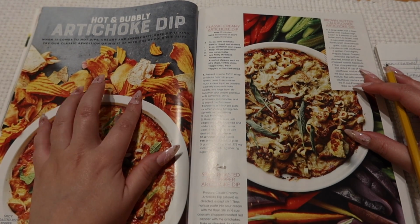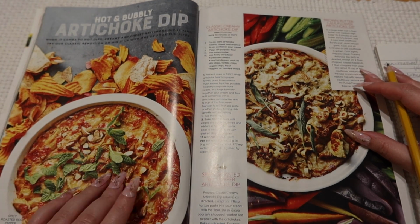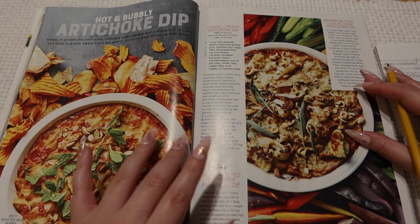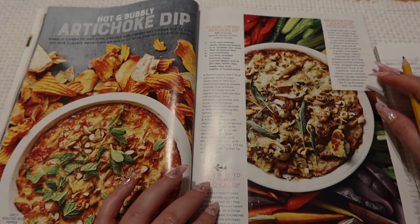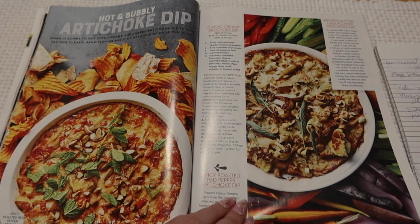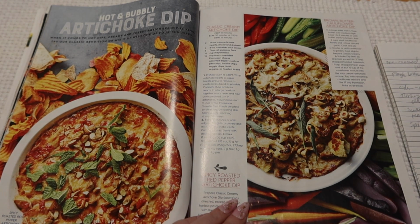Next we have hot and bubbly artichoke dip. I love a good artichoke dip. It looks like they've paired it with sweet potatoes, chips essentially. And then here they have spicy roasted red pepper artichoke dip. Ooh. Let's try that one. We're gonna need to have a party or something. Have people eat all this. Red pepper artichoke.